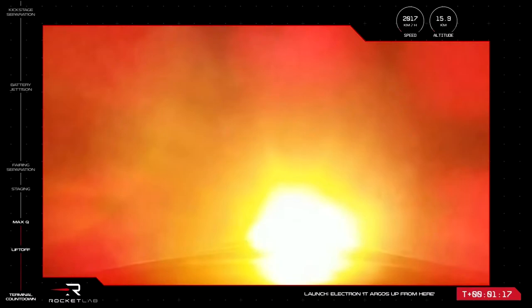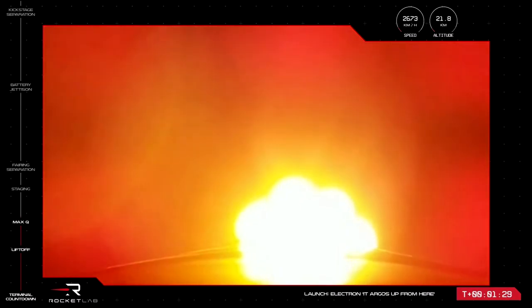That's confirmation from Mission Control. Electron has successfully throttled down, passed through max Q, and ramped back up ahead of stage separation. We're currently traveling at over 2,000 kilometers per hour and at an altitude of over 20 kilometers.